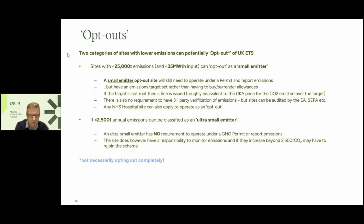Now, a small emitter opt-out site isn't opting out completely, so it's not all good news. You still need to operate under a greenhouse gas permit. You still need to monitor and report emissions. The difference is, rather than having to buy and surrender allowances, you actually have an emissions target that is set, and you must meet that target. If you do not meet your emissions target, then a fine is issued, which is roughly the equivalent to paying for the CO2 that you emitted over the target. It's based on historical UK allowance prices.